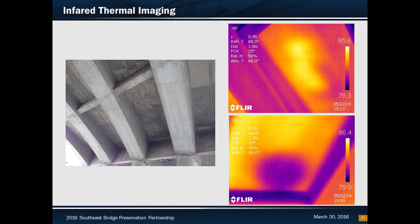After we had done our assessment, we followed it up with some infrared thermal imaging from the bottom, and really ended up finding so many anomalies. Our hope was we'd be able to find the isolated defects and address those, but we ended up saying, no, this is a systemic problem and we need to do the whole thing.